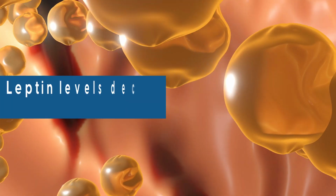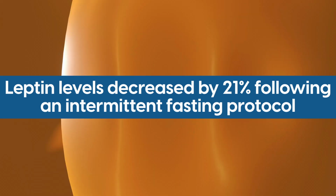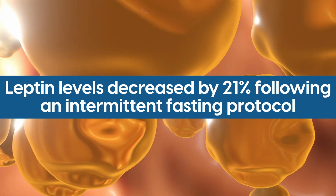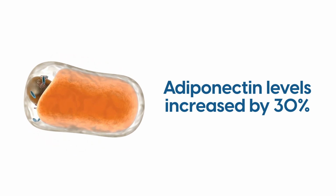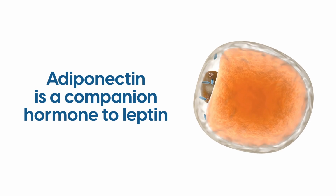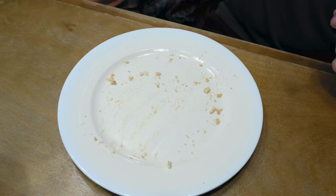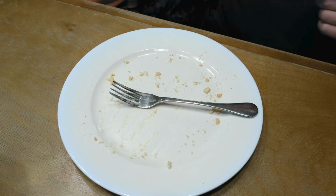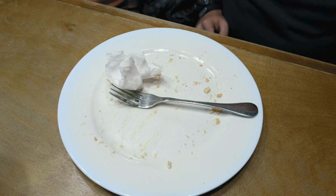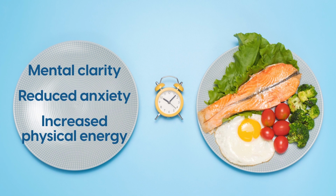One study found that leptin levels decreased by 21% following an intermittent fasting protocol, improving leptin sensitivity along the way. Similarly, adiponectin levels increased by 30%, which is very good. Adiponectin is a companion hormone to leptin, also impacting hunger and other related processes. These hormones are part of the reason why people doing intermittent fasting often find it easy after an initial adjustment period, not to mention the mental clarity, reduced anxiety, and increased physical energy.